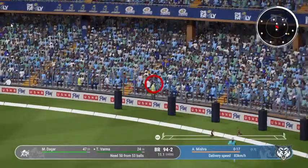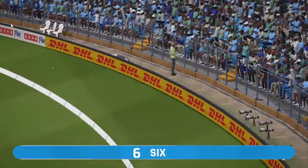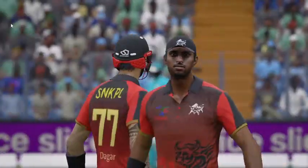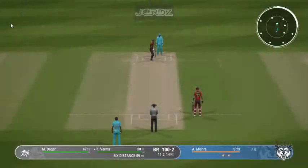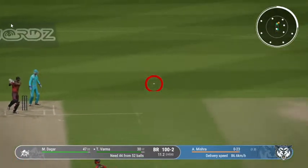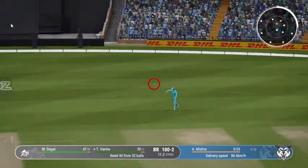And again, another maximum. All the fielders can do is watch as that sails deep into the crowd. That's a brilliantly aggressive shot. Gets on the front foot and it flies over the boundary. Can't get that outside the ring field.